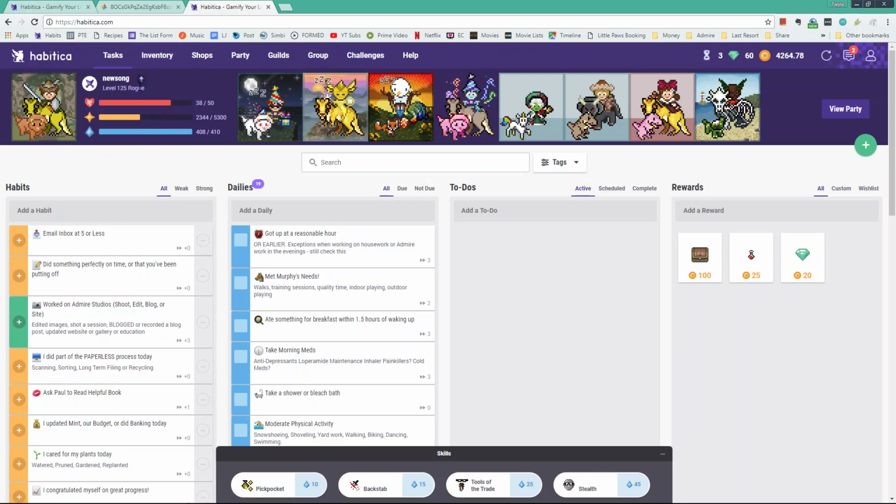You can see that I'm a level 125 rogue. There are multiple different types of characters that you can choose from: rogue, warrior, mage, and healer. Those are the main ones that I have looked into. Some of them I've tried, some of them I haven't. Right now, I'm in a really good space with my character, and I'm happy with where I'm at.